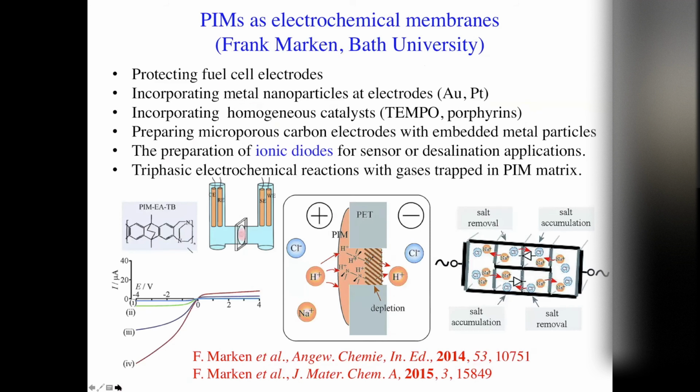So we have a very nice collaboration with Frank Markham. I send him a few grams of PIMs, and he sends me about every week a manuscript of a paper that he's written, which is a very nice type of collaboration that we have. He's a very imaginative electrochemist, and he's done all sorts of things with coating electrodes and making sensors and all sorts of things from PIM1 and ethanoanthracene Tröger's base.